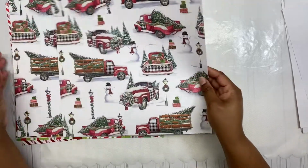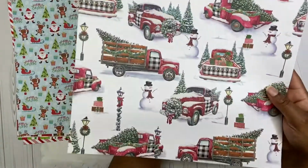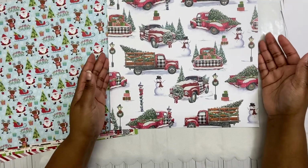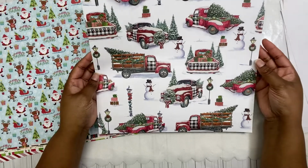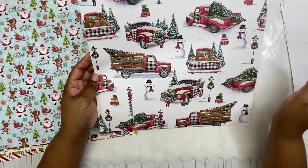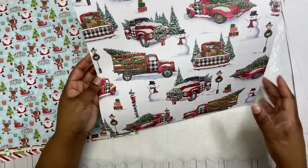This is my favorite. Yeah, I got two of these. I might have gotten three of these. This is my favorite, and I'm sure you can see why. Look how cute this is. How pretty this is. With the buffalo check and the red truck and a snowman. Okay, I had to get this. This was made for me. This was made for Jalen.